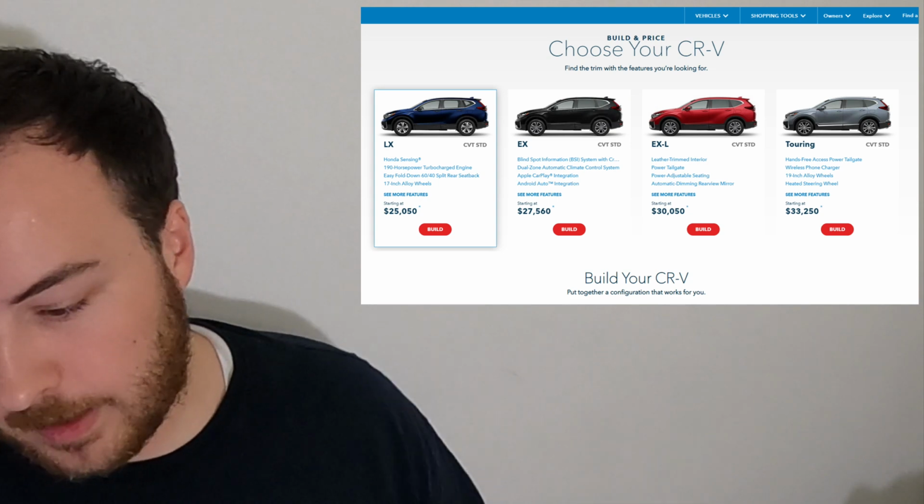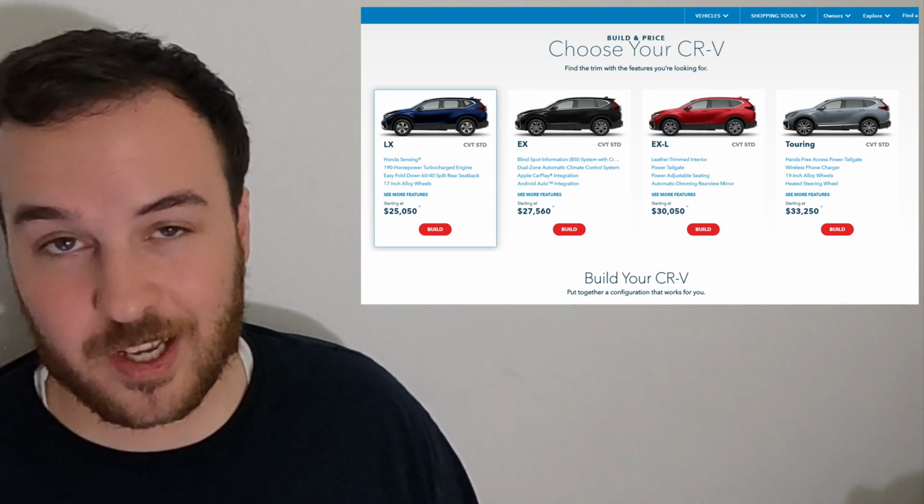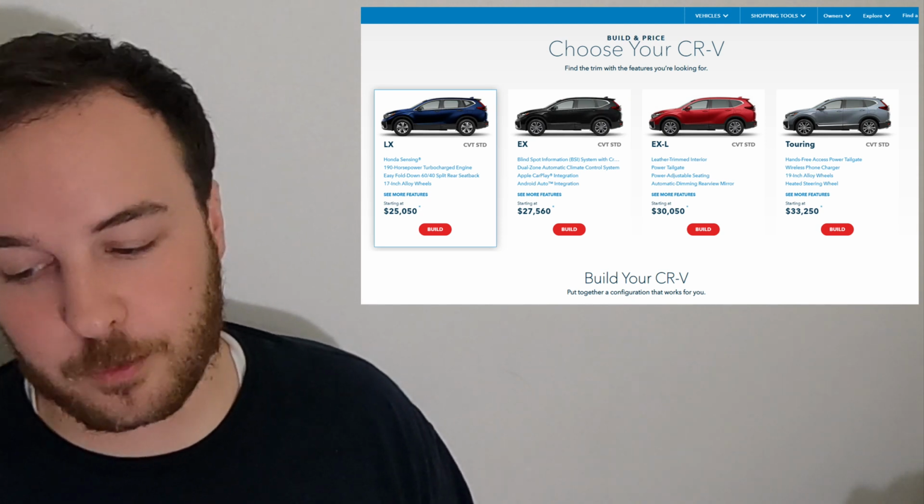Now, I also went to the Honda website, I looked up the lineup. I'm doing the same type of research for each car that I'm doing in this series, and for the RAV4 they had 7 trim options, including the hybrid trim.